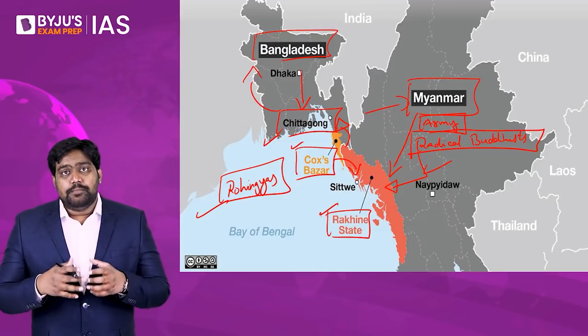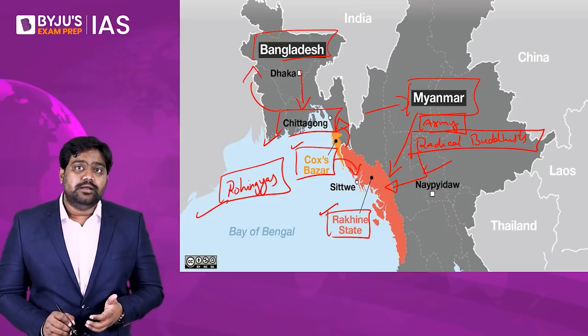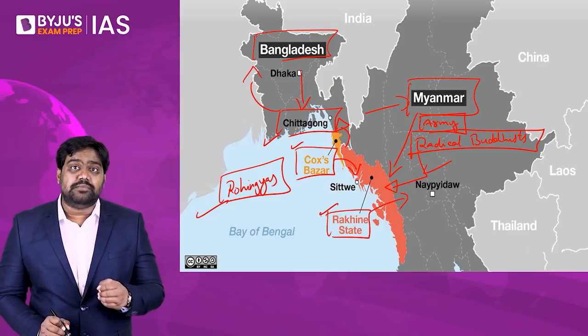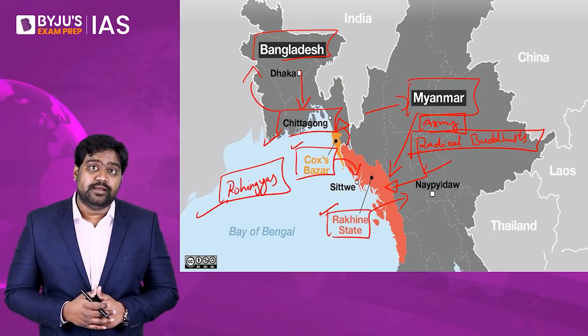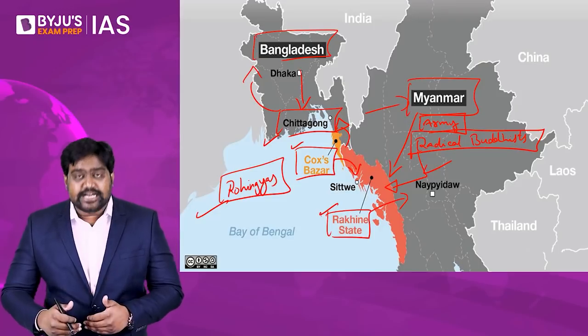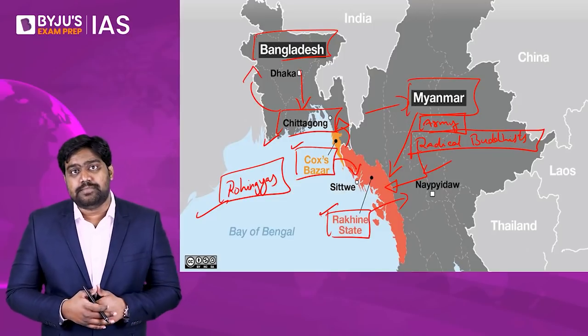So today, Bangladesh accommodates a number of Rohingya refugees in Chittagong and Cox's Bazar. But yes, Rohingyas are native to the Rakhine state of Myanmar in modern times. But historically speaking, they have been associated with Chittagong and Cox's Bazar of Bangladesh as well. And because of the humanitarian crisis and the refugee crisis, Rohingyas have come back to Chittagong and Cox's Bazar, where they have been resettled as refugees in Bangladesh.